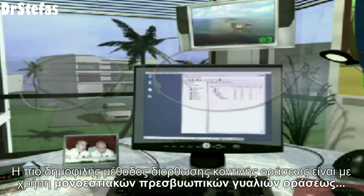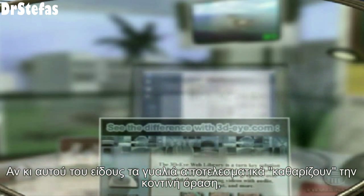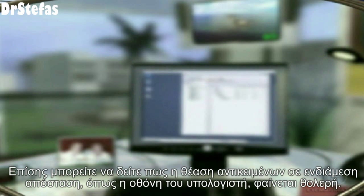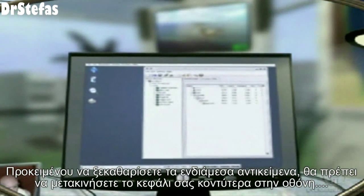The most popular method for correcting near vision is with a single vision near lens correction. This lens provides clear near vision with a large field of view. Although this corrective lens effectively clears the near vision, the disadvantage is that the distance objects are now blurry. You can also see that viewing an intermediate object, such as a computer screen, appears blurry as well. In order to clear the intermediate object, you must move your head closer to the screen.